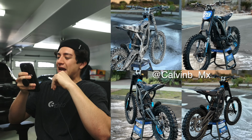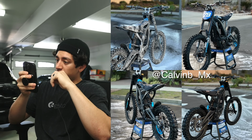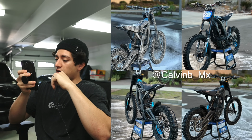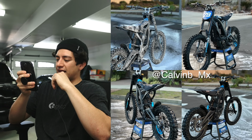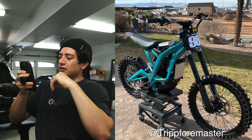All right, this next one comes from Calvin. He sent me a collage. I think we've ridden together before, Calvin. I believe so. The Bomber 58s. Okay, same thing as the Fox 40. The 16 rear, 19 front. A lot of prickly components, which is what I like to see. I like the blue. The blue and the black looks clean. That's a sick build, Calvin.